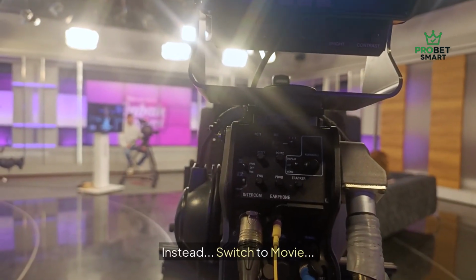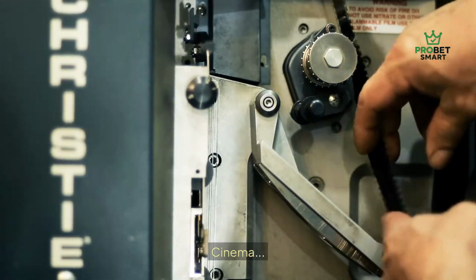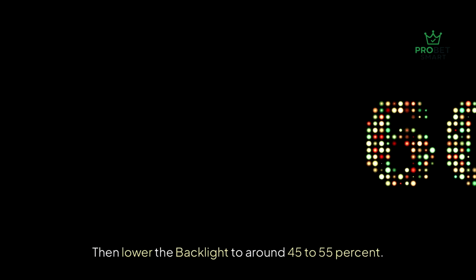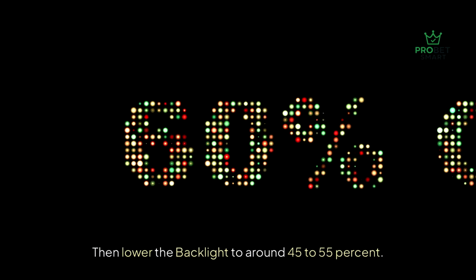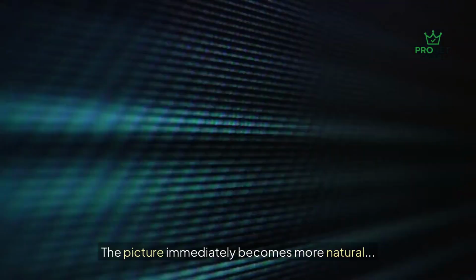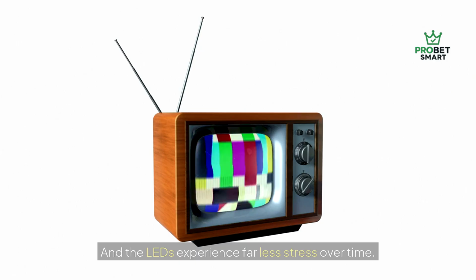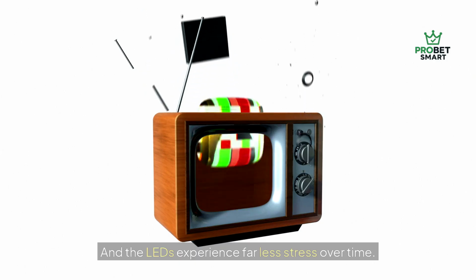Instead, switch to movie, cinema, or filmmaker mode if available. Then lower the backlight to around 45 to 55%. The picture immediately becomes more natural, more comfortable for your eyes, and the LEDs experience far less stress over time.